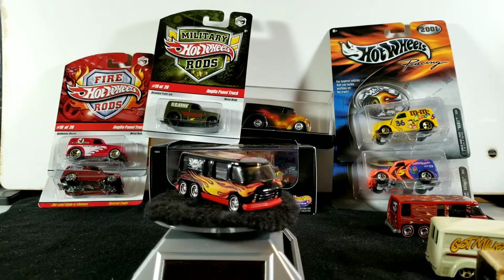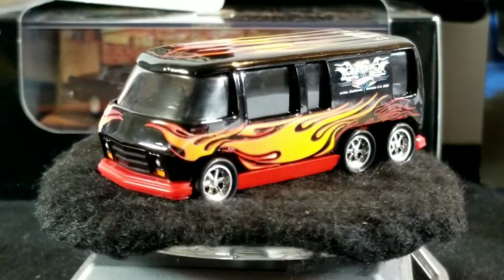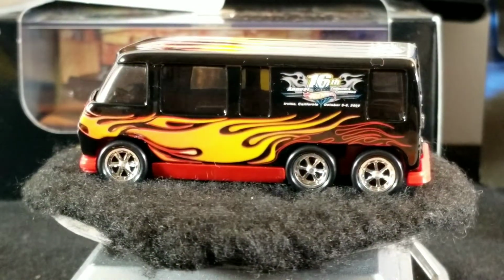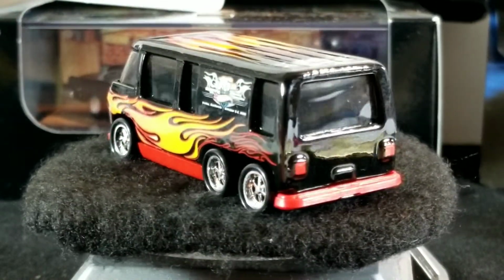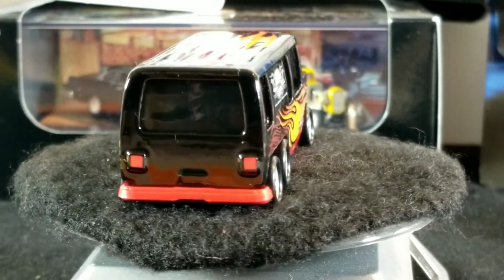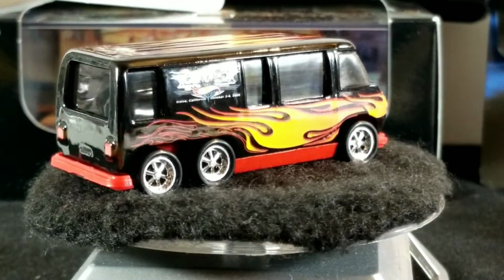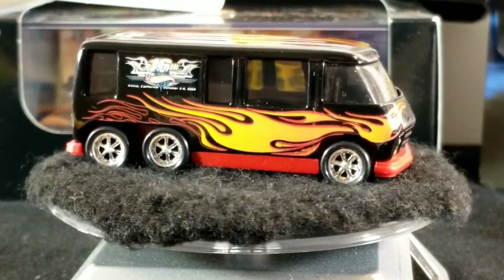Let's zoom in on this. This is a Hot Wheels GMC Motorhome, black with some tribal flames on it. This is from 2002. This is from the 16th annual collectors convention. So this is a convention piece. If you take a close look, if you can read the fine print there on the side, you can see it says 16th annual collectors convention, that has the city and state.